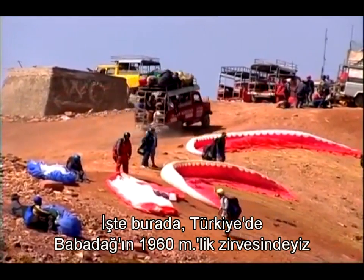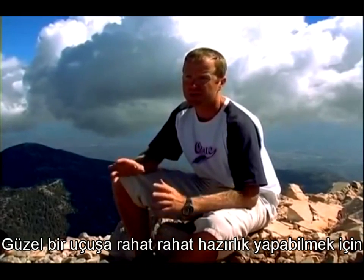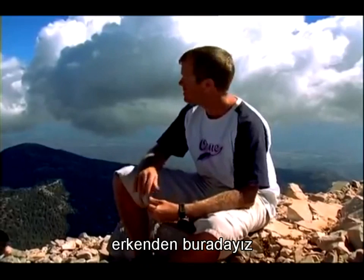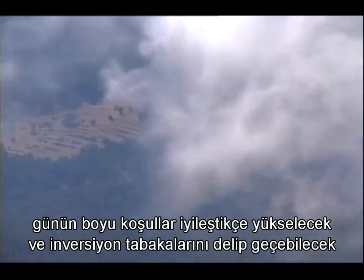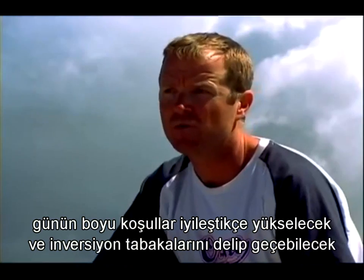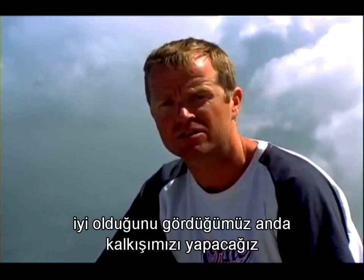Here we are at 6,000 feet on the summit of Babadag in Turkey. We've arrived nice and early so that we can prepare ourselves for a good flight ahead. You can see the cloud base is quite low, and that's going to rise as the day gets better and break through inversions. So all we're doing now is we're prepared, we're watching the conditions, and the minute it gets good, we're off.